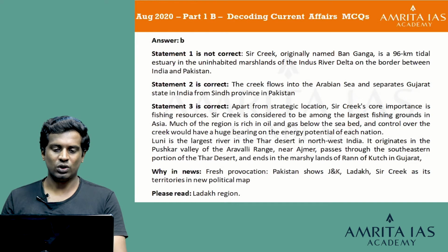The answer is B. Statement 1 is not correct because Sir Creek, originally named Banganga, is a 96-kilometer tidal estuary in the uninhabited marshlands of the Indus River Delta on the border between India and Pakistan. The second statement is correct because it flows into the Arabian Sea and separates Gujarat state in India from Sindh province in Pakistan. And the third statement is also right because apart from its strategic location, Sir Creek's core importance is its fishing resources. Sir Creek is considered to be among the largest fishing grounds in Asia, and much of the region is rich in oil and gas below the seabed, and control over the creek would have a huge bearing on the energy potential of each nation.